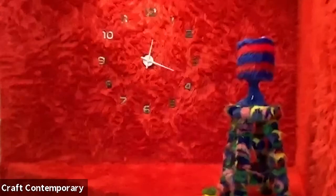In this piece, she did a site-specific installation here. It's called Going Backwards. It also has a clock in it. In fact, her installation is literally keeping time for the exhibition. It's a functioning clock here.